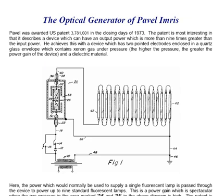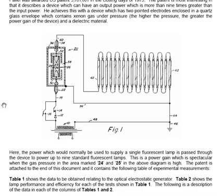He achieves this with a device which is 2 pointed electrodes enclosed in a quartz glass envelope which contains xenon gas under pressure and a dielectric material. The higher the pressure, the greater the power gain of the device. The device is very simple and it's shown in this diagram here. The area of most interest is the area shown and marked 24 and 25.